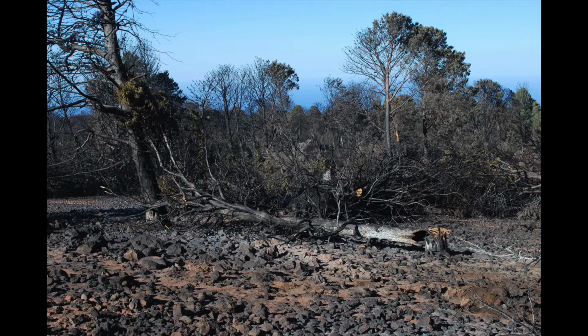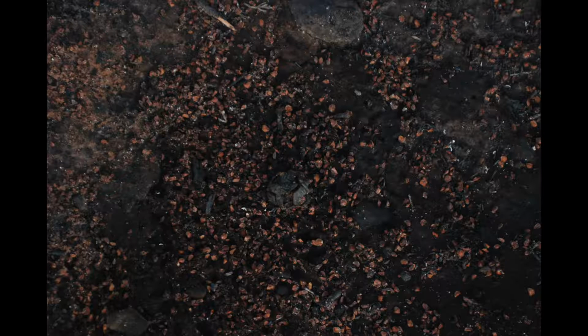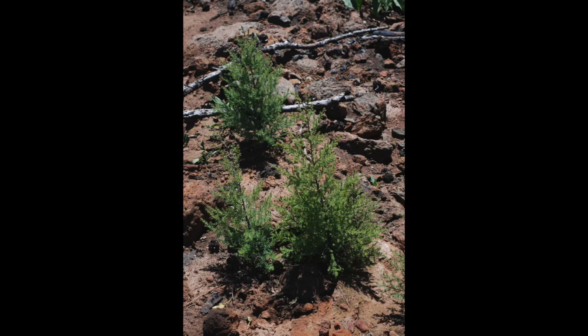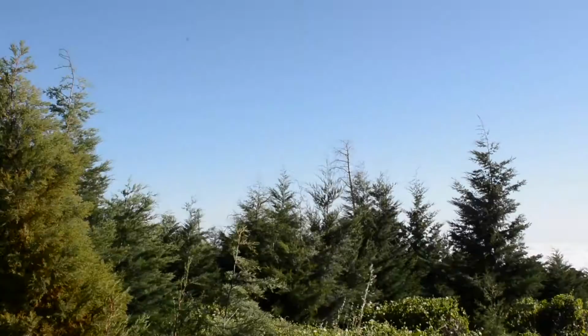But as a result of the heating of the cones, there were thousands and thousands of seeds released, and then in the following seasons, there were thousands of young seedlings coming up. Photographs of these small seedlings were taken in 2010, and as you can see in these later videos, the trees are now much larger and they're vigorously growing and expanding the forest once again.